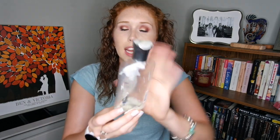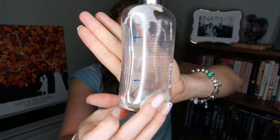Lotion number 2 was the white tea and ginger. Again, didn't have much left in here. It's officially used up. Really happy. I like this scent a lot, but I'm tired of it.